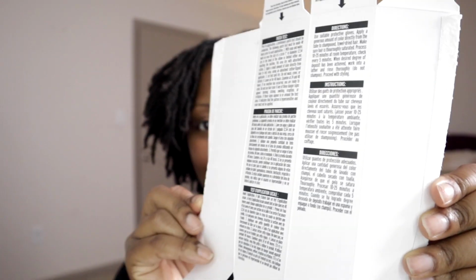Where are the instructions? So I gotta cut the box open. Did it tear open? Oh, it tears open. I was about to say, the instructions are like in here. So directions says use suitable protective gloves. I have these. I mean, these are what I wear to work, so they're obviously protecting. Apply a generous amount of color directly from the tube to shampooed, towel-dried hair. Oh, my hair is dry.